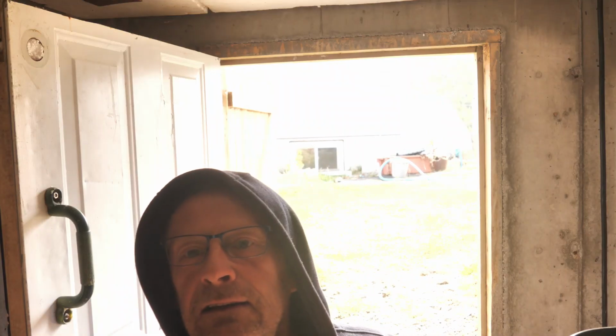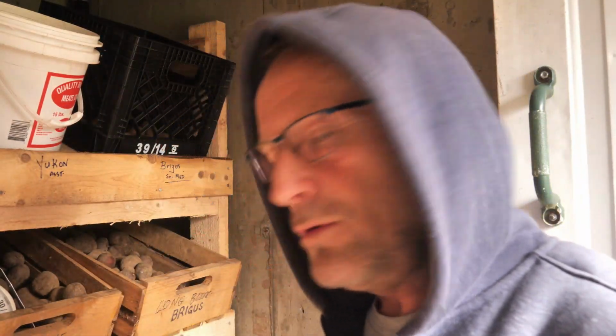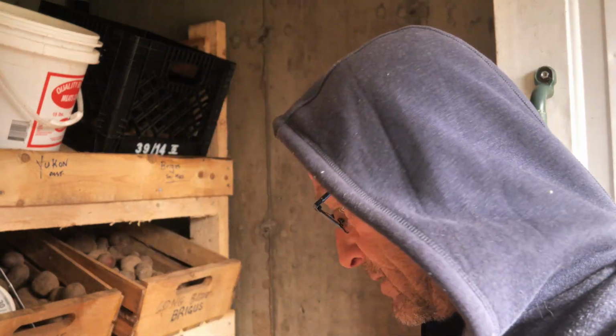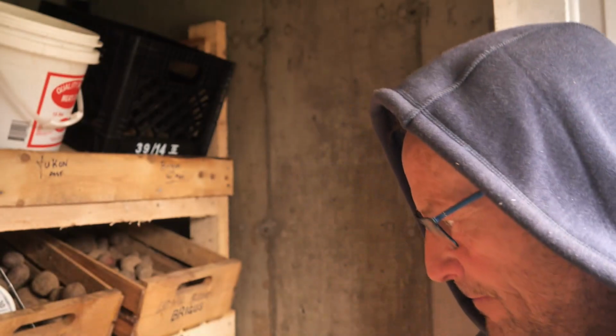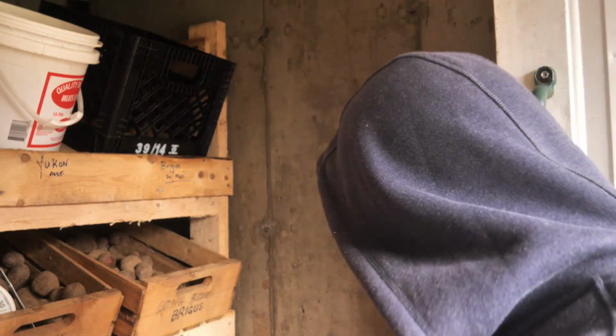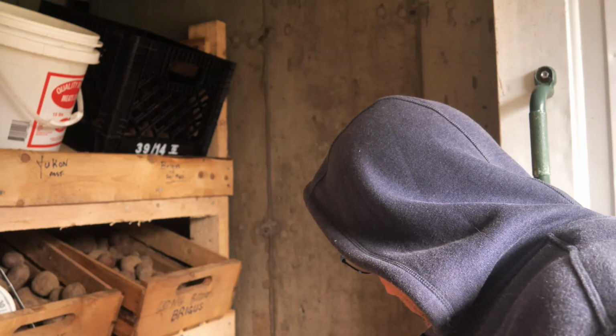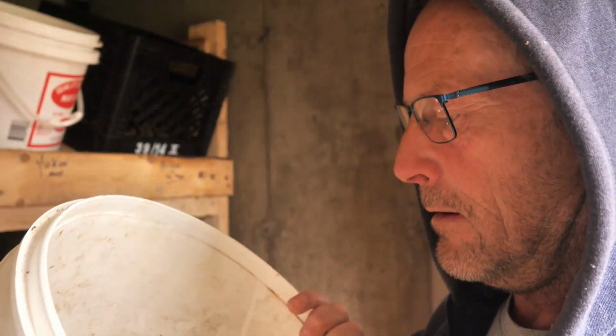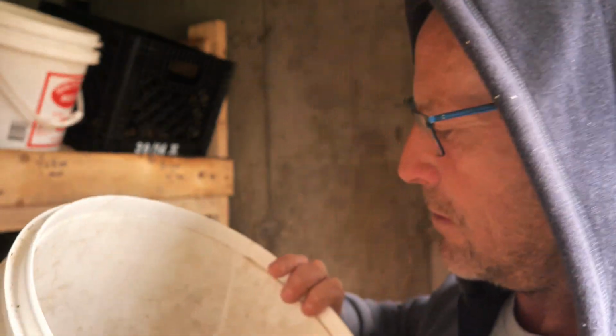Welcome back to the cellar. We've got a few potatoes in here we've got to go through. We've got Brigus Blue, Lang Blue, Domino, and, oh my, what else do we have? We've got Yukon Gold, some Gourmandine, some Red Apple, some Warba, some Russets, and some Gold Rush. I've got more Gold Rush than I thought I had.